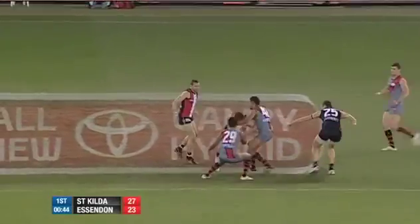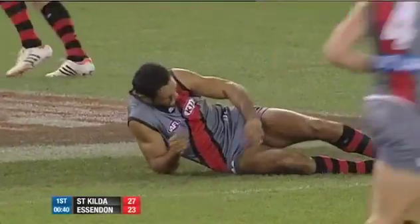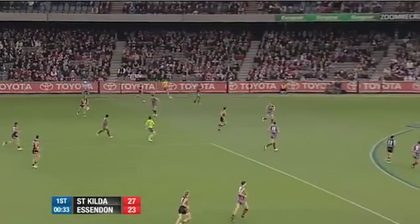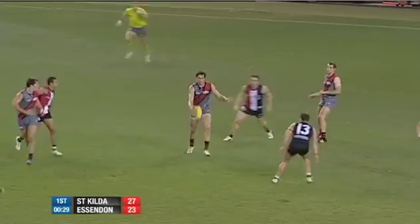Fisher. High tackle. Stay there. High tackle. Murray hurt himself as a result of that tackle, possibly. Now Graham. 60 out. Carlisle gets underneath it.